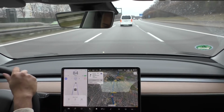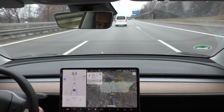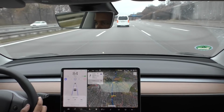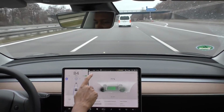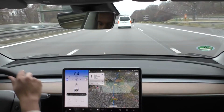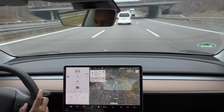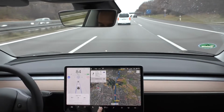I drove so far 18.1 kilometers, and I drove for 25 minutes. My consumption so far is 169 watt hours per kilometer, and I am at 71% state of charge. As you remember, I started with 77%. Yes, 77% to 70% now. So I used up 7% of energy.